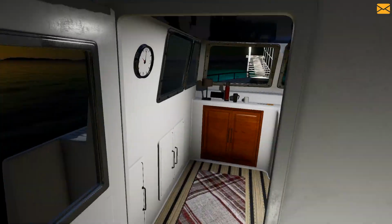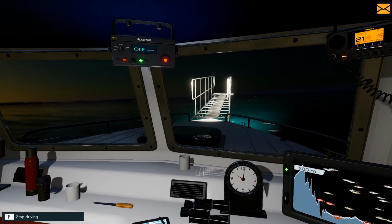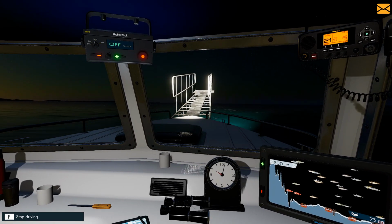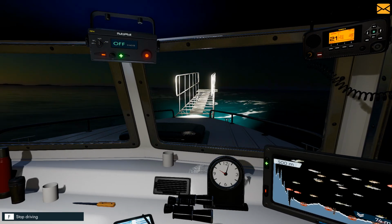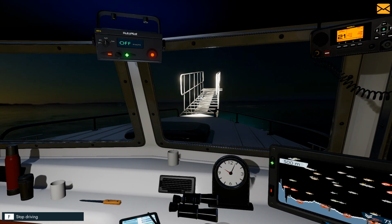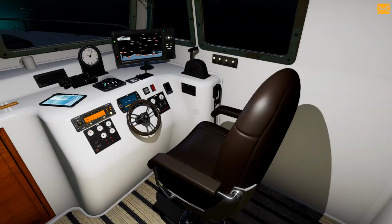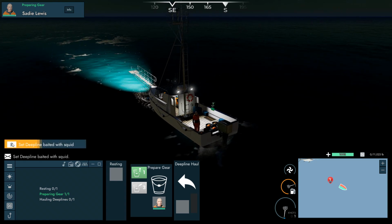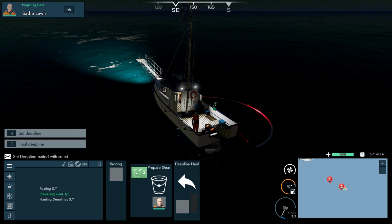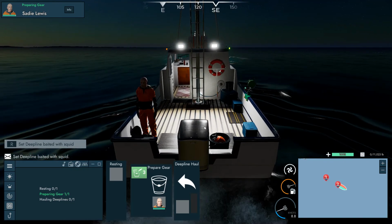Now what I'm going to do is pull the boat ahead a little bit, because you have to be at least 100 meters in front of it before you can drop a new one. Yeah, if we were hunting for crab and lobster, we'd be rocking it right now. Okay, we could probably stop driving again. I wonder if we could... Hold on, let me try something. Yes, she can do that. She's doing it for me. Now, Sadie knows what she's doing.